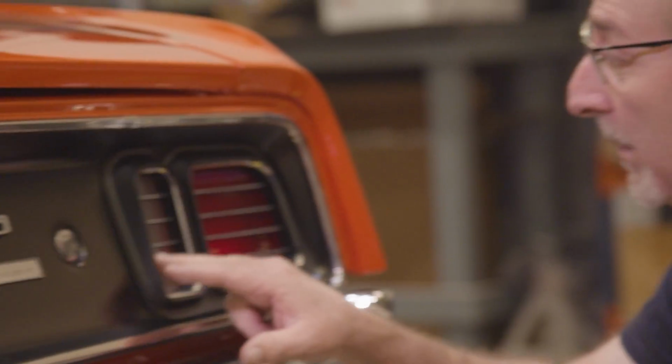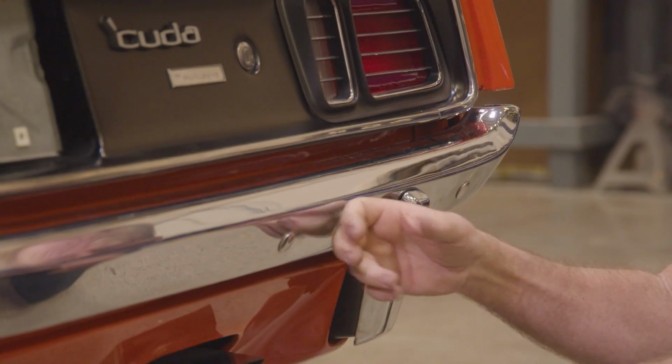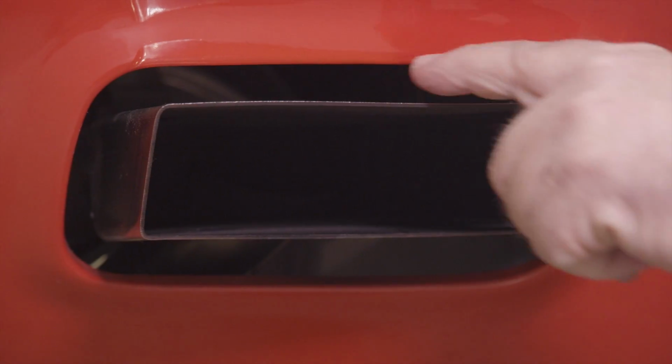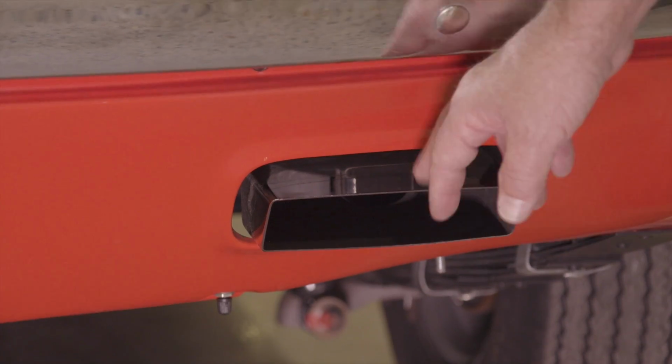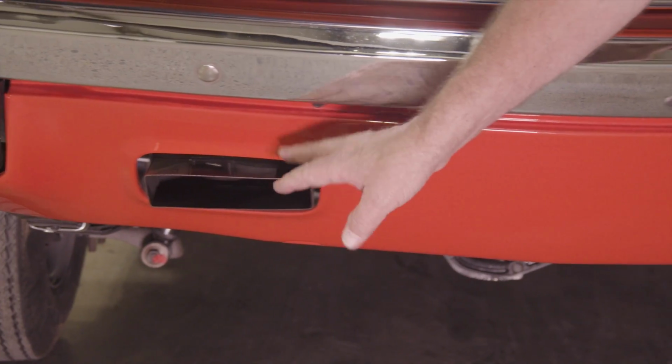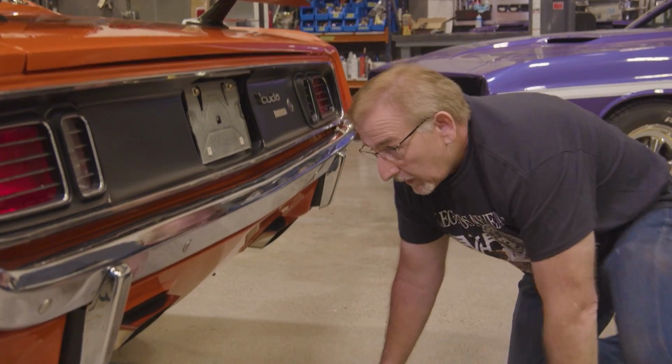New taillight chrome bezels, fantastic, still look good. Bumpers look good. These are AMD rechromes. Tips look good. They actually still fit. A lot of times you get these cars back or see them at a car show and they'll move around on you. The exhaust will settle or something. You'll have an exhaust tip that doesn't quite fit the opening, but those look pretty good.